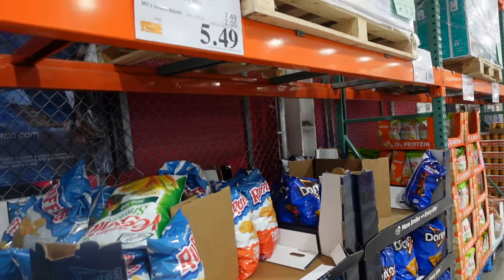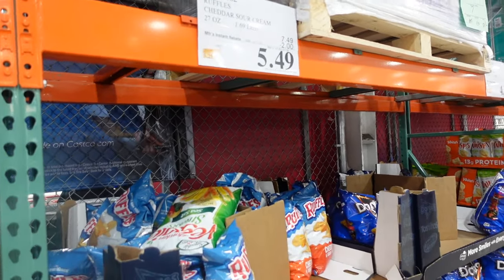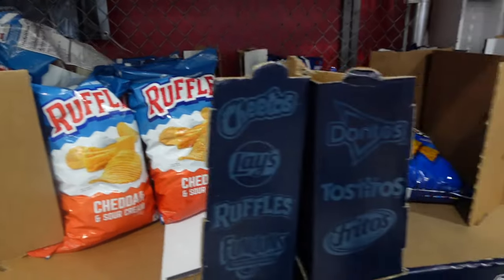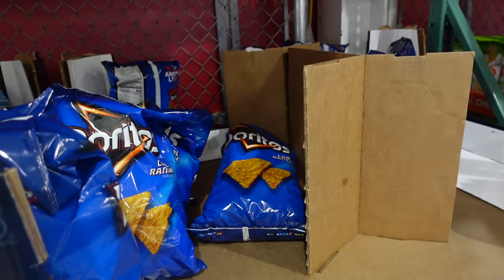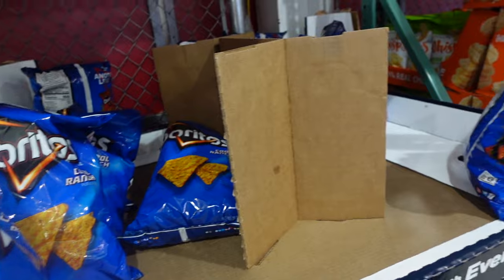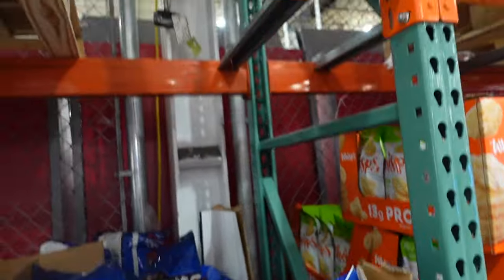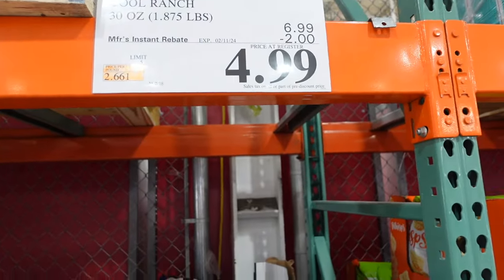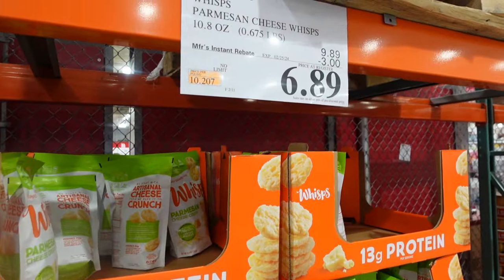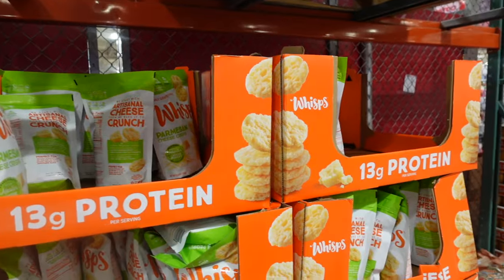The chips are on sale, $5.49, $2 off. So we've got cheddar and sour cream, which is my favorite. And then we also have Cool Ranch, which is Johnny's favorite. I like the nacho, but they don't have it. Those are also $4.99, $2 off. Then $6.89, they have the Parmesan cheese wisps. These are very good. They are $3 off.